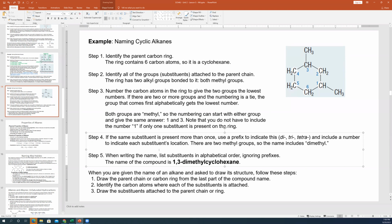In step 4, if the same substituent is present more than once, such as is the case in our example here, use the prefix to indicate this. So give it a di or a tri or a tetra. In this case, what do we have? We have 2 of these methyl groups. So it becomes dimethyl. And then you have to give numbers to say, where are these dimethyls located? Well, they're located at carbon 1 and carbon 3.